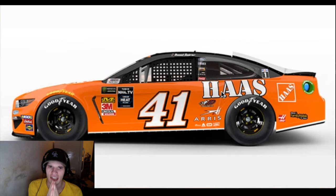Haas could have gotten away with it in 2016 because I remember liking that scheme from that year, the one Carl Edwards ran, the Tony Stewart throwback to '99. That was a cool scheme. I loved that one. But this Haas just doesn't work for it. I don't know why, but it just does not work for me. The Home Depot font just does not work for Haas. I don't like it. I'm sorry.